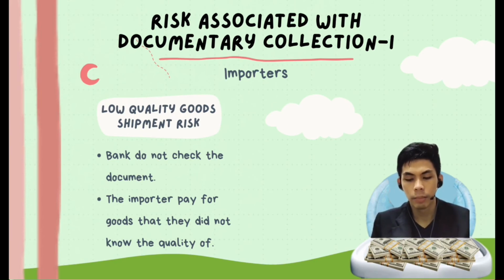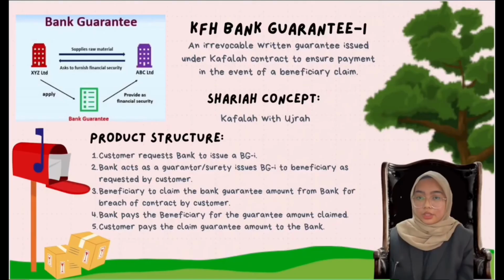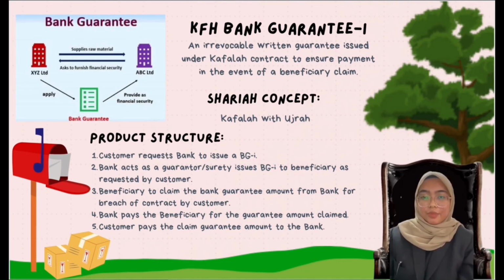according to the local law that governs the bill of exchange procedure. Next, I'm going to present about KFH Bank Guarantee-i. KFH Bank Guarantee is an irrevocable written guarantee issued under a kafalah contract to ensure payment in the event of a beneficiary claim. In essence, the bank acts as a guarantor.